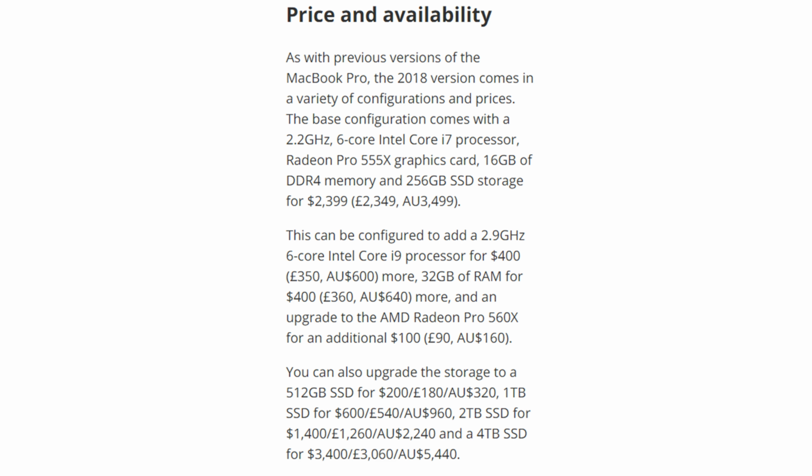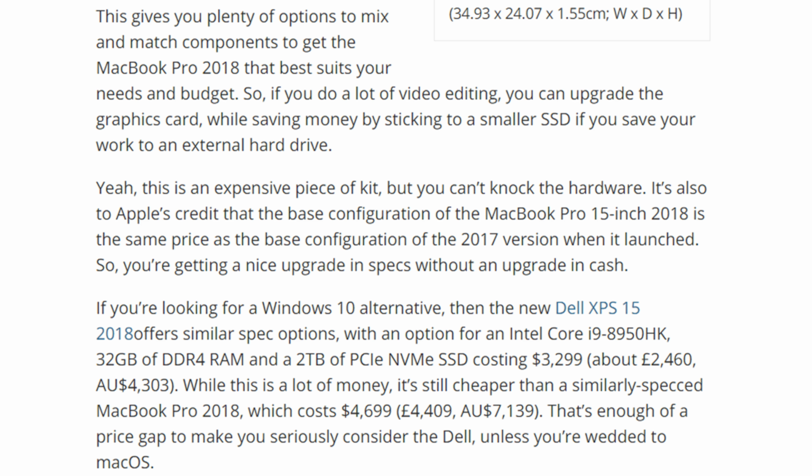$180/£320 a 1 TB SSD for $600/£540/AU$960, a 2 TB SSD for $1,400/£1,260/AU$2,240, and a 4 TB SSD for $3,400/£5,440. This gives you plenty of options to mix and match components to get the MacBook Pro 2018 that best suits your needs and budget.